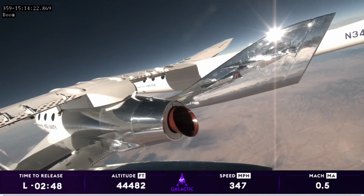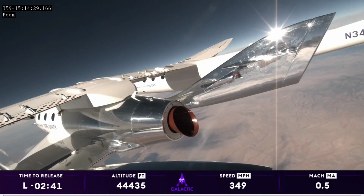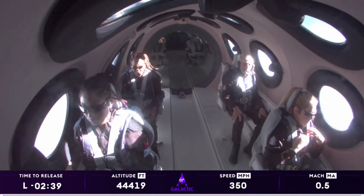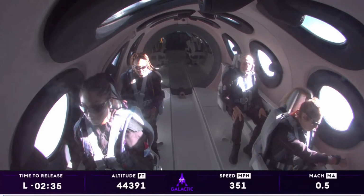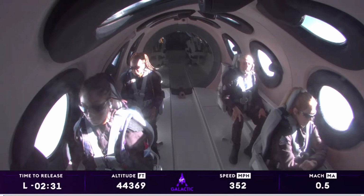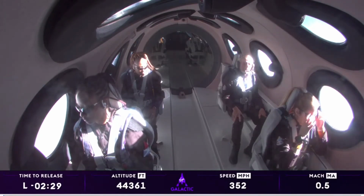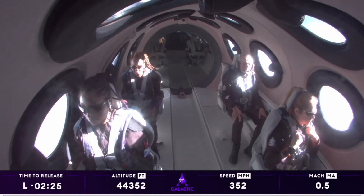For me, this is where I really start to feel the anticipation building and get excited. I can only imagine what it'd be like to be on board right now. This is really the time when the anticipation builds. All you're thinking about is that release point and getting into that boost and honestly getting into space. It's so exciting. And I just heard the L-4 checks are complete.